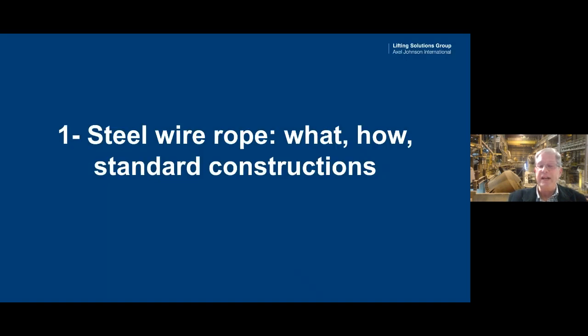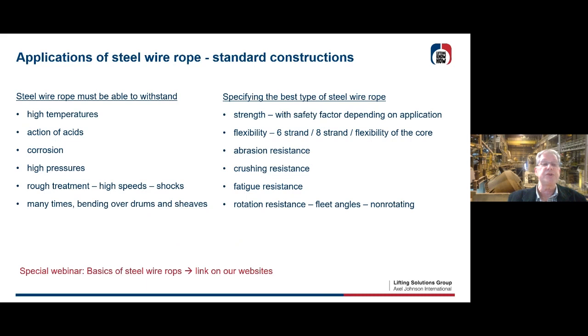First, steel wire rope. What is it? How? And I'll give you some standard constructions. Well, let's say that what do we need to have a good wire rope? It has to sustain high temperatures. Sometimes it is in acid environment. We need to take care of corrosion. Ropes must sustain high pressure. There's sometimes rough treatment, high speeds, shocks, many times bending over sheaves and drums. And sometimes you need a certain safety factor depending on the applications.